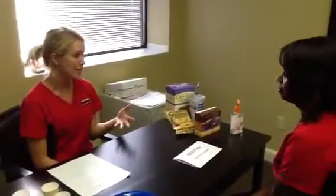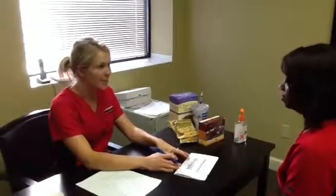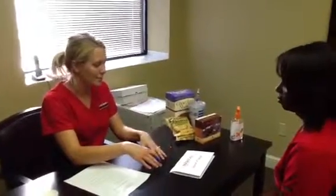We're going to take about 10 minutes, talk about the nutrition part of our program, then you'll be on your way out the door. So we have our booklet set up for you. This booklet is going to make it a lot easier for you to stay in your calorie range, but not have to really stress about counting calories per se. This book is going to make it a lot easier for you.